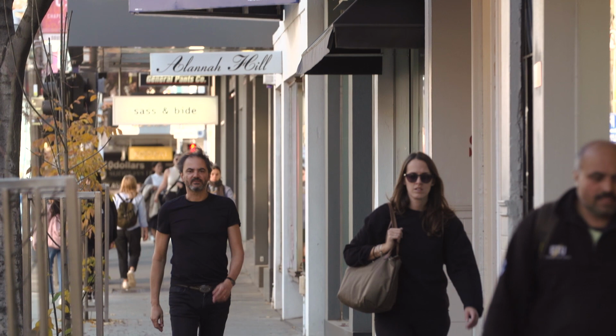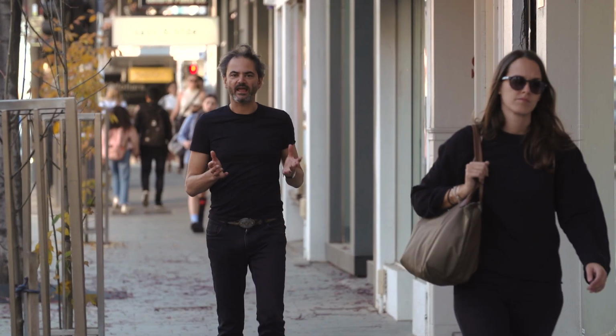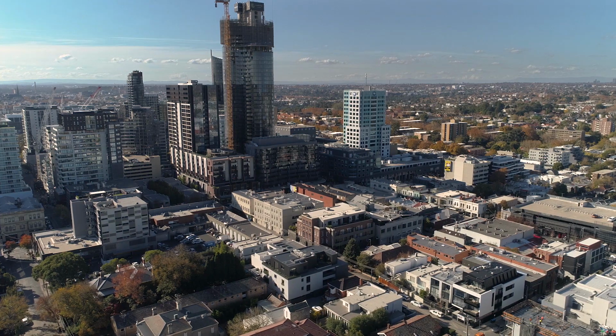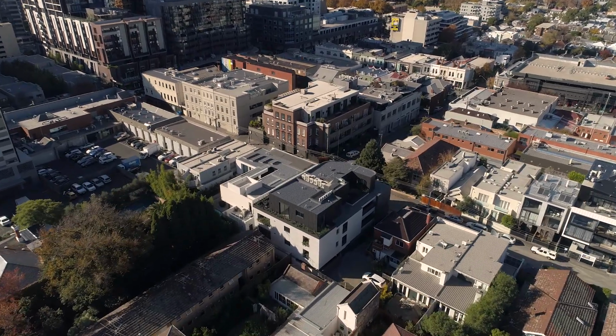South Yarra was one of the very first suburbs of Melbourne. There used to be large, stately manor houses here with huge gardens, but now this is one of the most densely populated suburbs of Melbourne. The Englefield aims to capture the spirit of those large family homes.